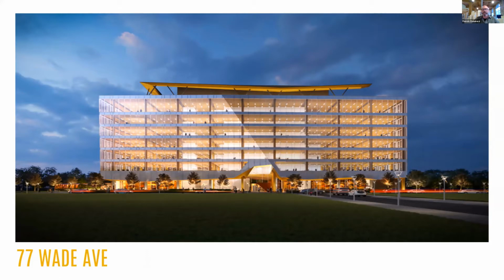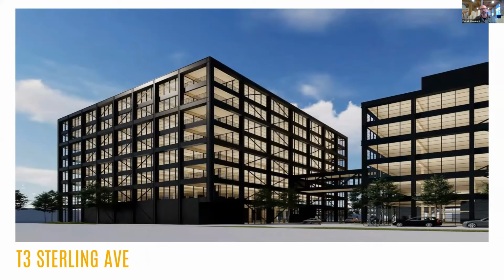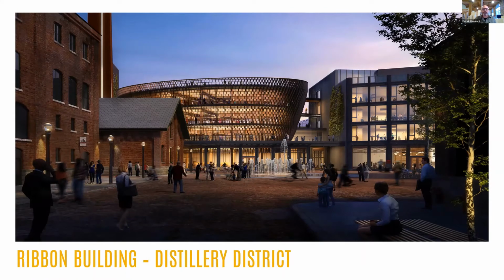It's called 77 Wade Avenue, also in Toronto. This company, Hines, they have come up with their own brand of mass timber building, which they call T3 buildings. They built their first building in Minneapolis, another one in Atlanta, and now they're building 2 massive buildings that they call T3 Bayside on the Toronto waterfront. They're building 2 more buildings on Sterling Avenue in Toronto. And I see that Adamo has joined us here, and who knows this project intimately with shop architects. This is the distillery building, or the ribbon building, that's going to be constructed in the distillery district of Toronto.